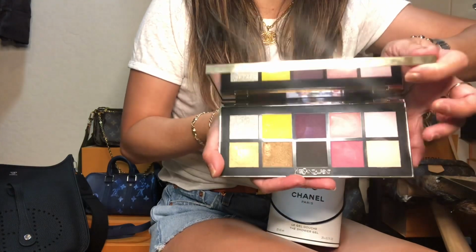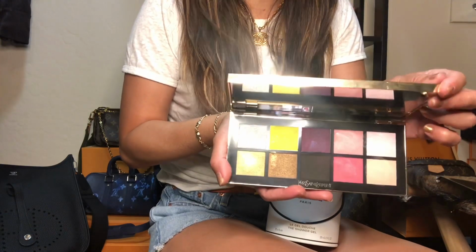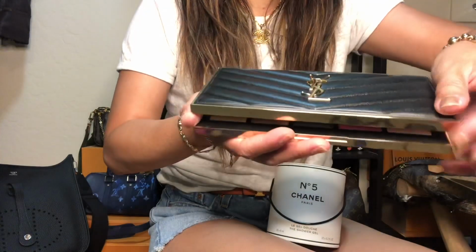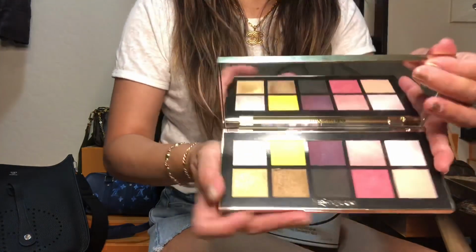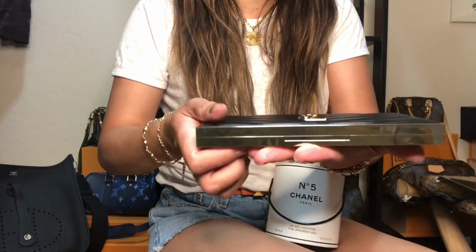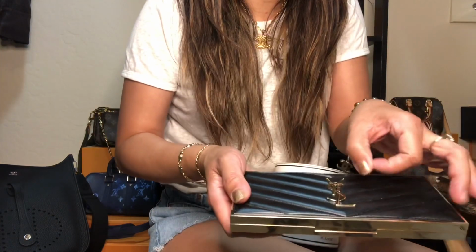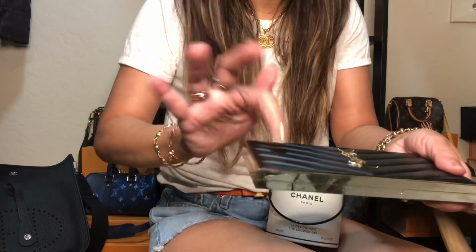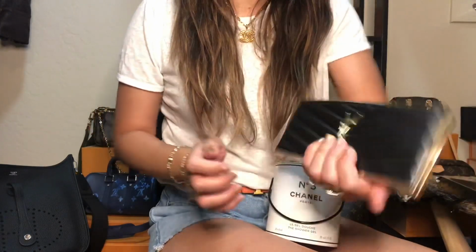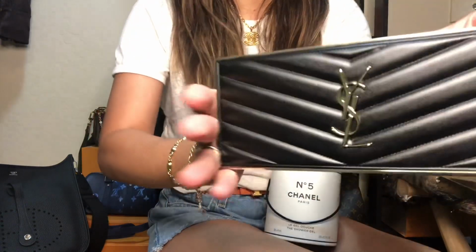So as you can see, I've used this already, and the color stays all day, and I really love playing with these colors. And I'm planning to pop this out and maybe use this as a clutch where you can put just your cards and maybe a lipstick placed in a flat, circle, creamy lipstick. I can put it inside of this beautiful palette, which can serve also as a clutch, and it's very substantial, and I really love this, guys.